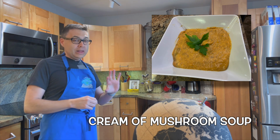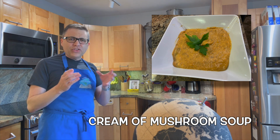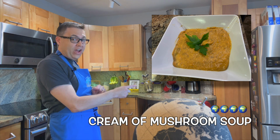The servings were a little bit on the large side. We really enjoyed it. I'd like to serve it for company, but again, the servings need to be a good deal smaller because it is a very hearty dish. Still, I loved it a lot. I'm going to give that one 4 out of 5 globes.